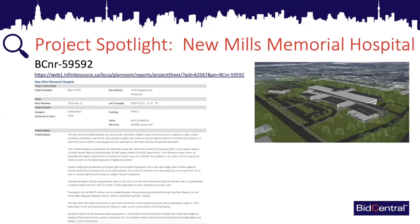So again, this one's public. Obviously, it's through Northern Health. And the category would be institutional. We refer to institutional as government money being spent. The construction start date is anticipated 2020, which is coming up really soon. So there's a lot of people really interested in this. And I've been really working on getting updates on this one as fast as I can.